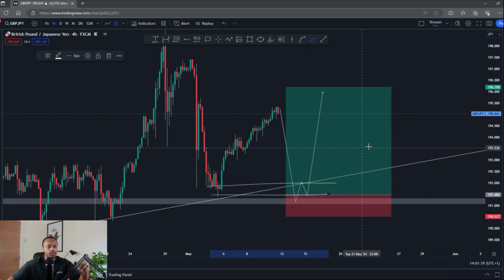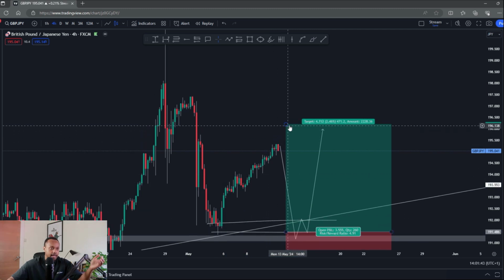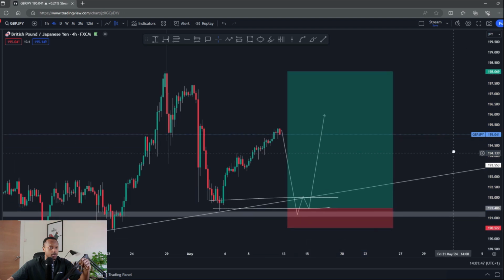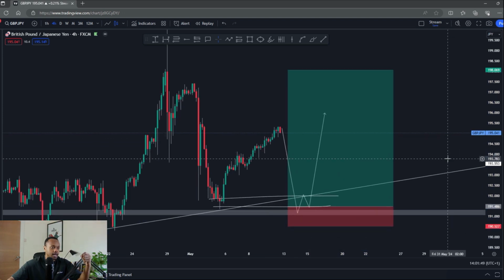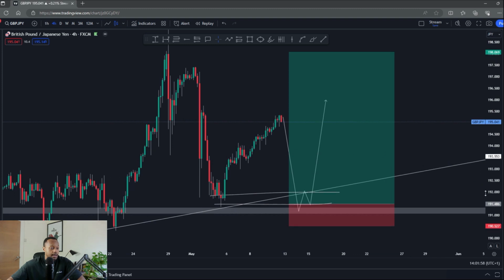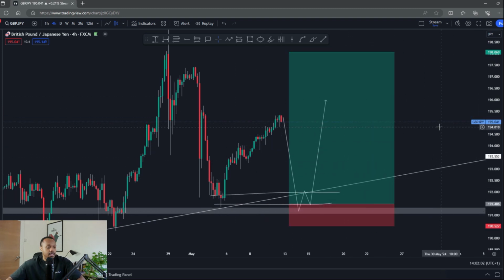So looking for a pushback down into 191,500. Let's see if we can hold support. Again, continuation could take us back to highs really. So I do like the opportunity because the risk reward looks good. And yeah, still looking for that trend to continue. So let's see if we can get a pullback first. Only looking for buys as we remain bullish inside this structure. Looking for a buy around 191,500. And yeah, still expecting more upside next week.